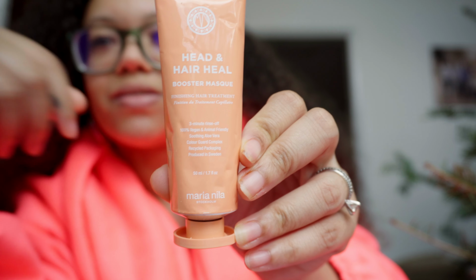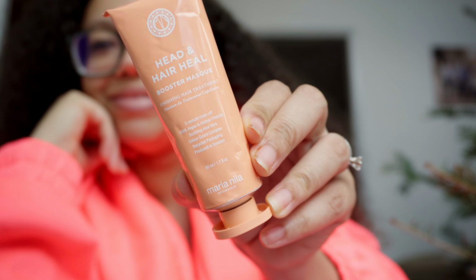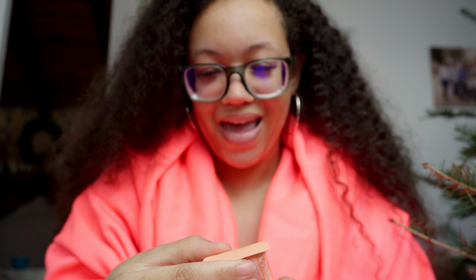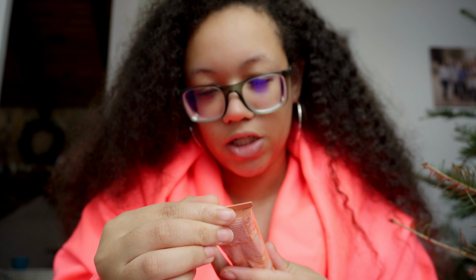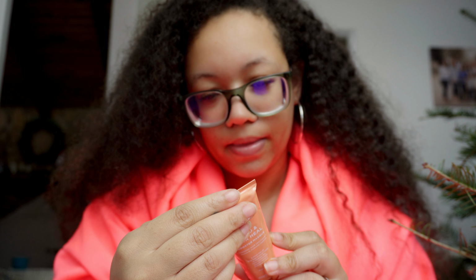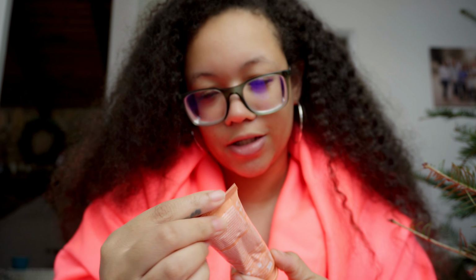My eyesight is bad, so sometimes I can't tell if it's focused or not. So it's a Head and Hair Heal Booster Mask Finishing Hair Treatment, 3-minute rinse off. I love trying new hair products, especially if it's a mask.